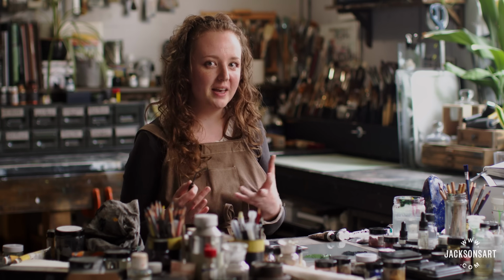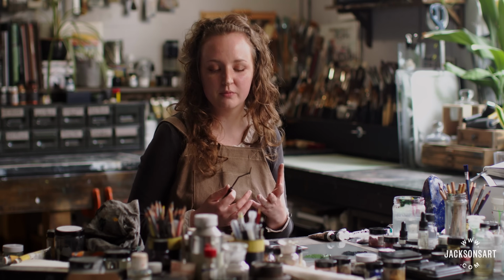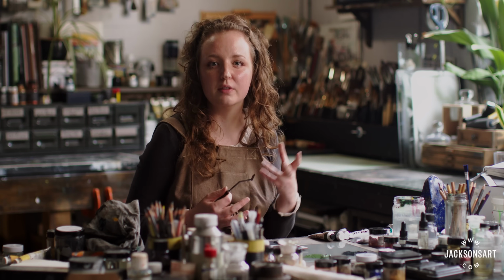Transparency and opacity is quite complex when you get quite deep into it. Sometimes the same pigment can vary in covering power depending on what medium it's bound in. And this is to do with the relationship between the refractive indices of the pigment particles and the binder.